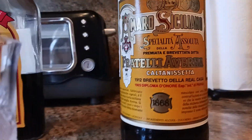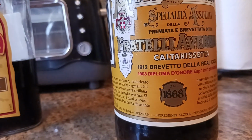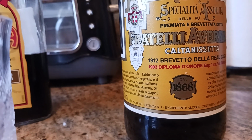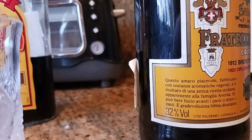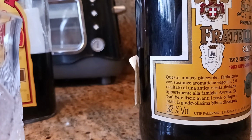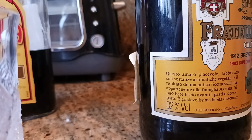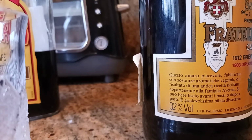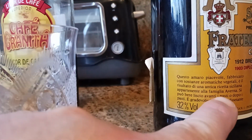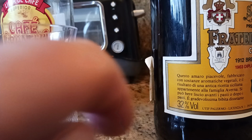And then the alcohol content, in case you're curious, is 32% by volume, which is basically 64 proof. I don't think they list much, but they put something like Questo Amaro Piacevole, I think that's what it says, basically made with aromatized vegetables. I'm not really sure, my Italian's kind of rusty, but basically it's an antique Sicilian recipe from the family of Averna.